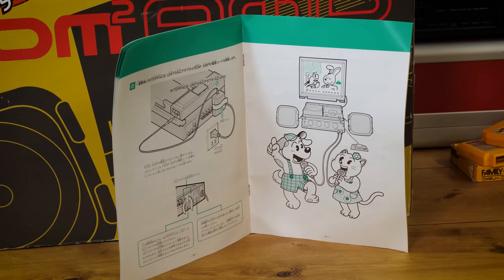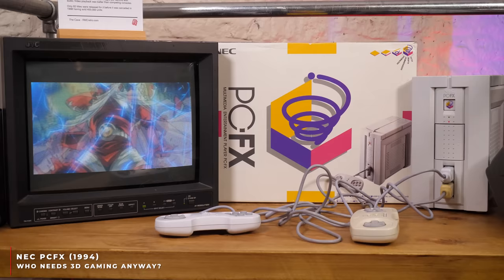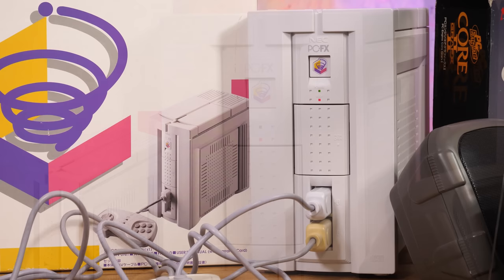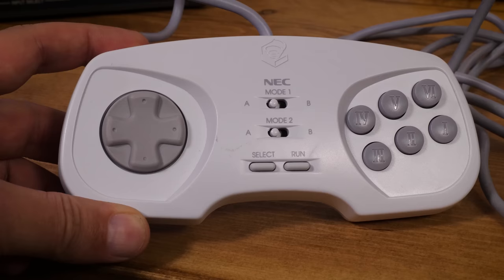The PC Engine, the great success that it was, was followed up by the NEC PC-FX in 1994. Released only in Japan, this was the same year that the Sega Saturn and the Sony PlayStation arrived, and the 3D console generation was upon us. Unless you bought this. NEC decided to bet the farm on full motion video gaming and created a console that could play 30 frames of JPEG images per second. It was probably the best quality video playback of any console at the time, but it had zero hardware assisted 3D capabilities. To give it some context, it was originally due in 1992, which makes a bit more sense.